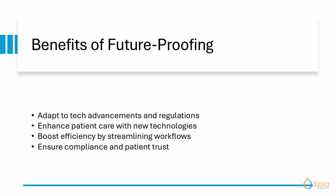The benefits are substantial. First of all, it enhances patient care by integrating leading-edge technologies that improve diagnosis and treatment. Second, it boosts operational efficiency by streamlining workflows and reducing the time and resources spent on maintaining outdated systems. And finally, future-proofing helps us stay compliant with evolving regulations, which of course is crucial for avoiding penalties and maintaining patient trust. So in essence, future-proofing is about being proactive rather than reactive. It's about making sure our systems are agile, resilient, and ready to meet whatever challenges pop up in the ever-changing healthcare landscape.